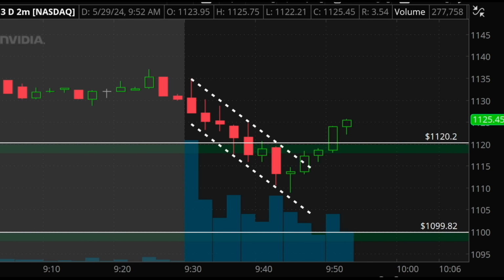All right, guys, so to start this off, a little voiceover to give you context here. We took a small loss on NVIDIA under 1120 here. I originally tried to long it off that 1120 level. I waited for us to reclaim back above that level and show a 2-minute candle, and that's where we're going to pick up right now.